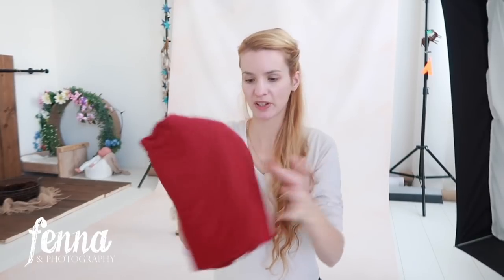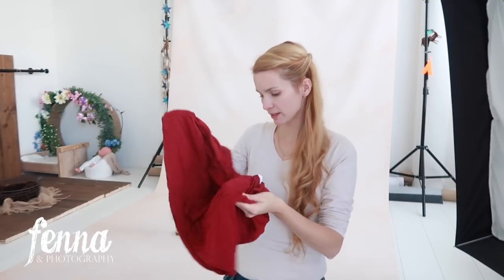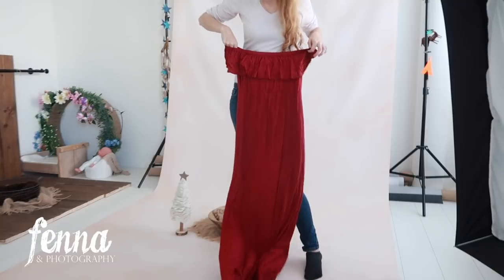Sorry for the scrunchiness. So this is like a tricot material. It's a little bit darker than it shows on the screen. On screen it's really bright, but it's more like a Bordeaux red, burgundy red. So let's see. Here we go. Okay. Ooh, I like this.